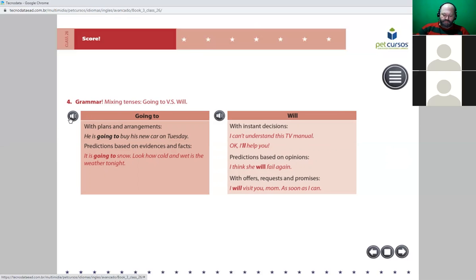Going to. With plans and arrangements. He is going to buy his new car on Tuesday. Predictions based on evidences and facts. It is going to snow. Look how cold and wet is the weather tonight.